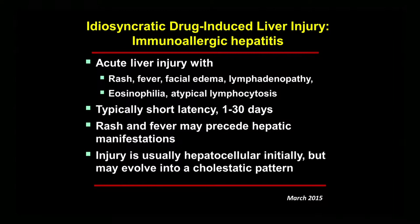But one form of this is what we call immunoallergic hepatitis. It's our name for a drug hypersensitivity reaction that affects the liver. It usually occurs with rash or fever or one of these signs, typically with a short latency. The rash and fever may precede the liver manifestations, and the injury is typical hepatocellular, like viral hepatitis initially, but then can evolve into a cholestatic picture.